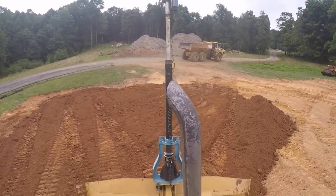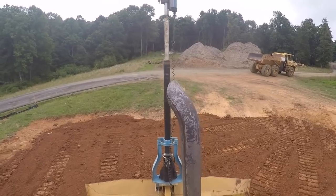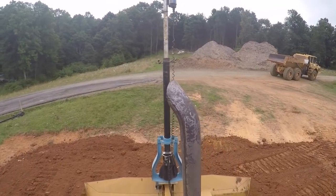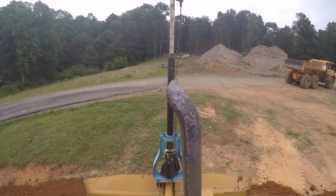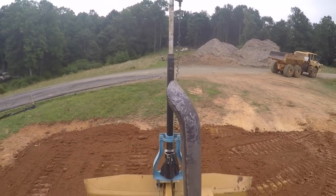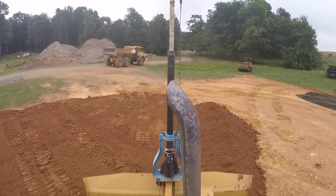Get out an instrument and check it, make sure it's right. Especially on a paying customer's job, don't just look at it and say, well, I think it's right, or I think it's good enough. If they're paying you to do something, you better have a laser or something, especially on a building pad.